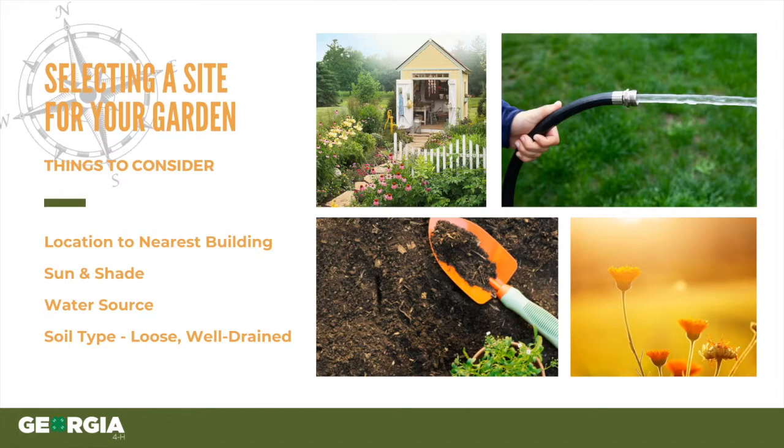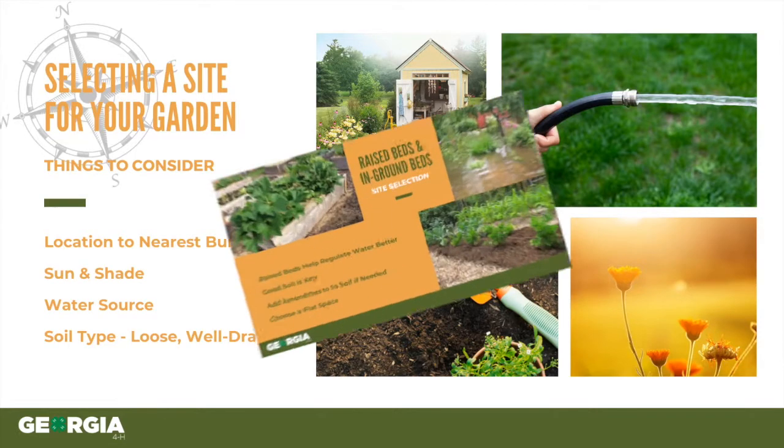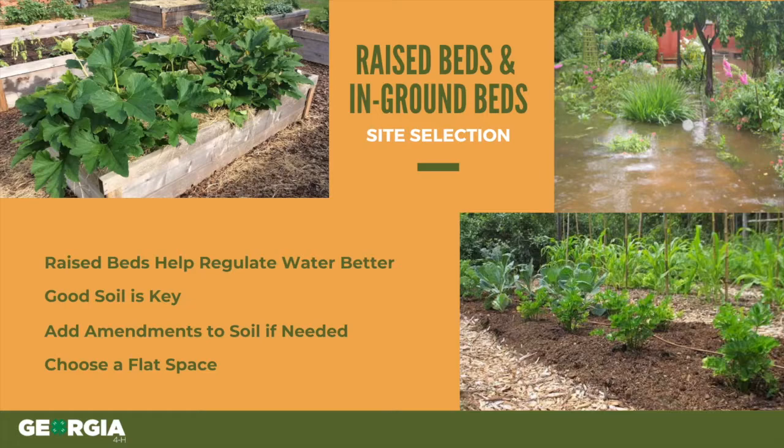Lastly, you'll want to choose a location for your garden that has loose, well-drained soil. You'll want to choose a spot where the water drains well after it rains. Constantly wet or waterlogged soil will drown the roots of your plants and may even cause them to rot. You can greatly improve the water drainage and air movement in the soil of your garden by using a raised bed that is enclosed by timber edging. This helps to regulate how much water goes into your raised bed as well as where it goes.